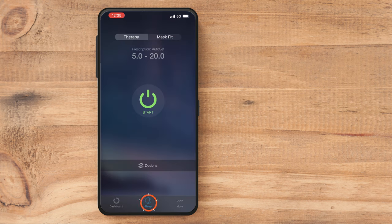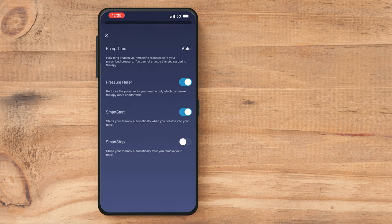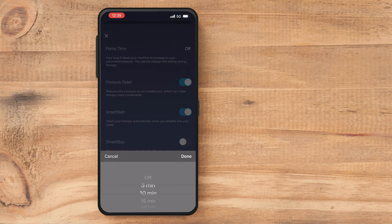From the Sleep tab, you can access the device settings, such as your EPR, auto start and stop, and ramping settings, which includes sleep detection.